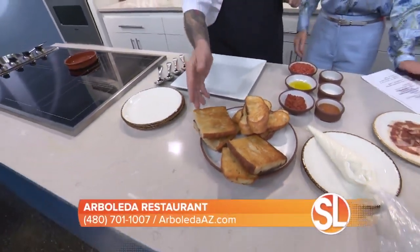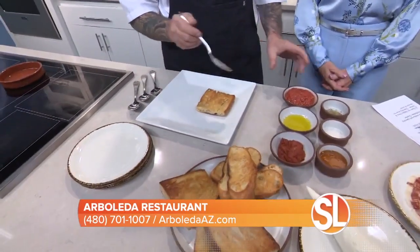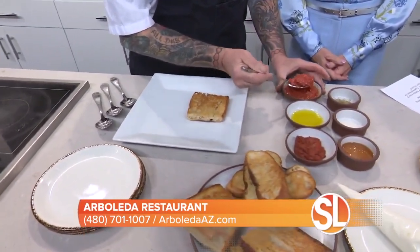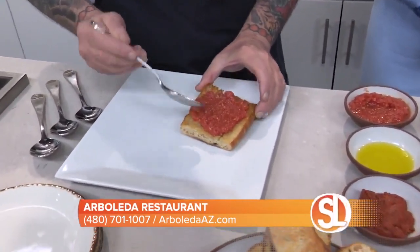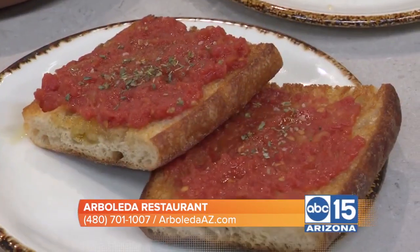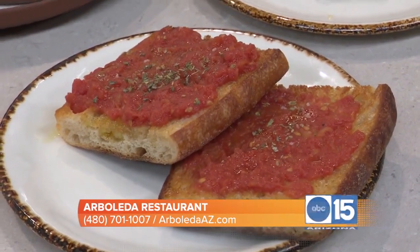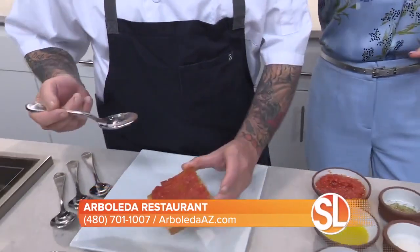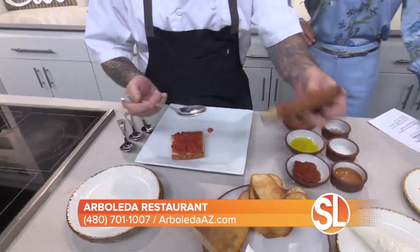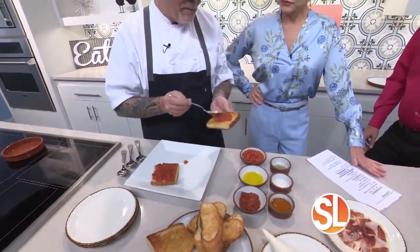We're going to start with the tomato toast. So tomato toast is just toasted bread and a lot of olive oil. Everything has a lot of olive oil on it. In the summer, we'll use fresh tomatoes that will just be grated. Right now, we sourced two different tomatoes to get the right sweetness and tartness. Is this like an appetizer? So this is both. You can order this on its own, or it's served with that big old ham over there.